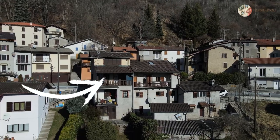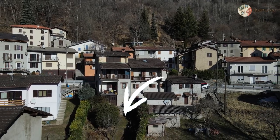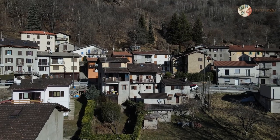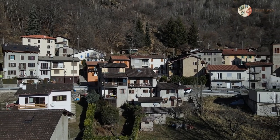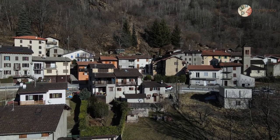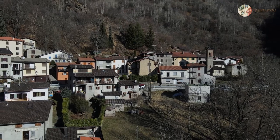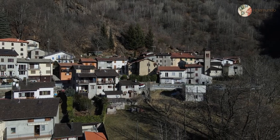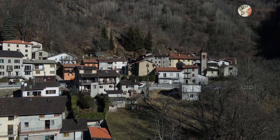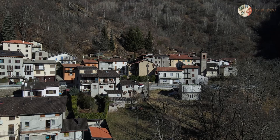The house has four floors and a huge garden. The funny thing about this house is that there is a bathroom and a toilet, and these are only accessible via the balcony, so you have to go out to go to the bathroom. That's a bit special. But yeah, it has quite some potential and it's kind of nicely made and the views are just stunning. I mean, you see it.